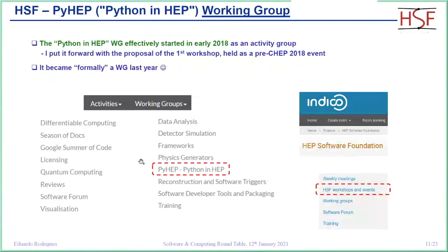So Graeme already mentioned these working groups in HSF and some activities groups. I want to focus on PyHEP and some of the workshops and events that we have done. Just mentioning that this activity in fact started more or less 2.5 years ago in early 2018 and became recently, last year, formally a working group.